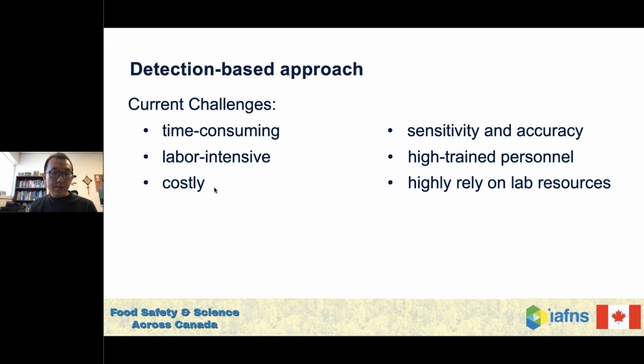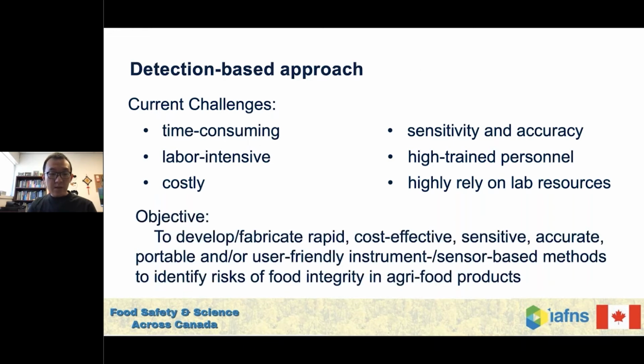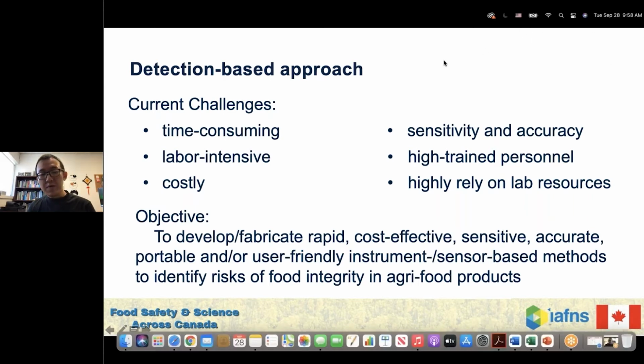The current methodology or approach for food authentication is always time-consuming, labor-intensive, and costly. In addition, the sensitivity and accuracy are not fully satisfactory. We also require highly trained personnel and highly rely on lab resources. That's why we always ask ourselves, is it possible we can develop other novel detection methods? So the objective is to develop or fabricate rapid, cost-effective, sensitive, accurate, portable, and user-friendly instrument and sensor-based methods to identify the risks to food integrity in agri-food products.